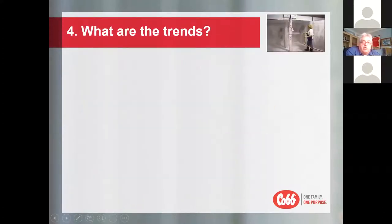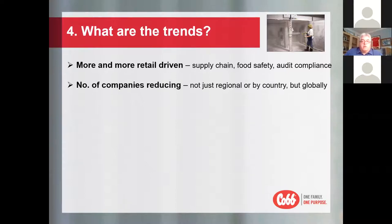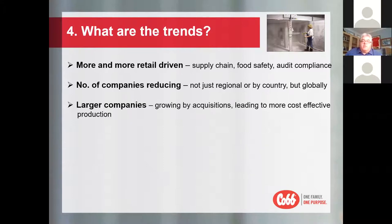This next session is just covering what we're seeing as trends at the moment, what's coming through. We're seeing that the industry is becoming more and more retail driven, with supply chain, food safety, and audit compliance. The number of companies is reducing, not just regionally or by country, but globally. They're becoming larger companies because they're growing by acquisitions, leading to more cost-effective production.